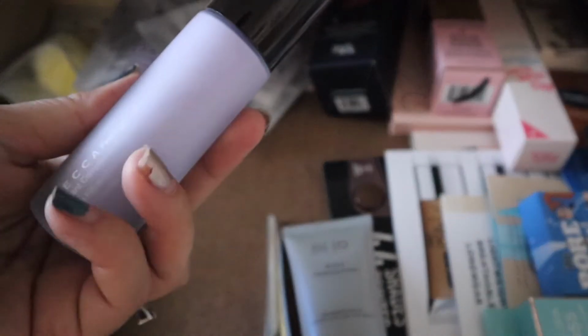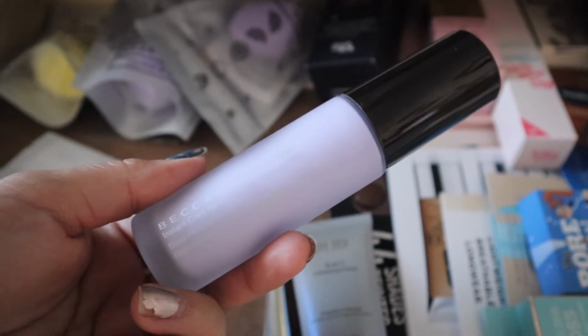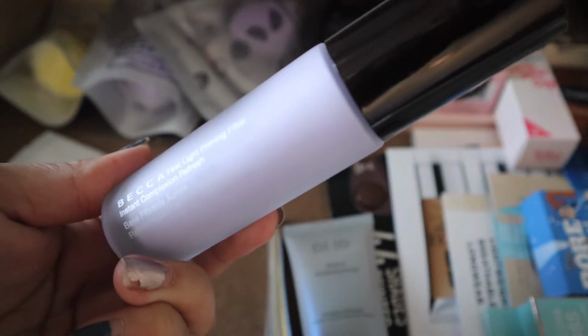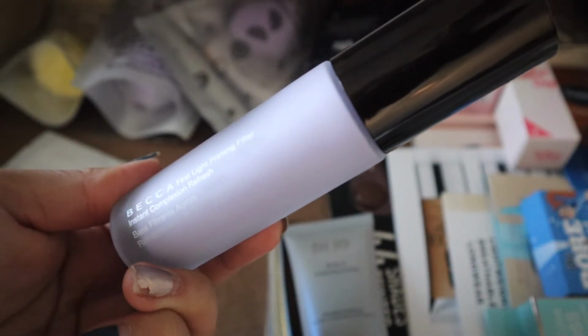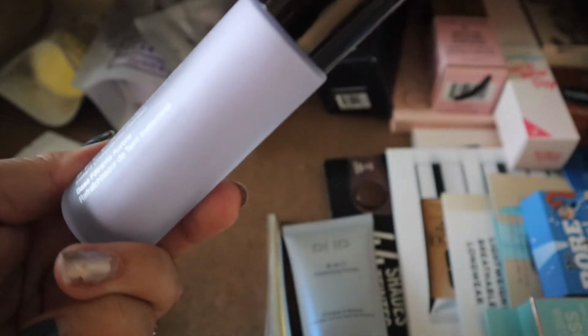Okay, I was going to go into my primer drawer, but I remembered I still had one more Becca primer, face primer, that I wanted to try. This is the purple one. This is the First Light Priming Filter. And I think it's supposed to help with color complexion.